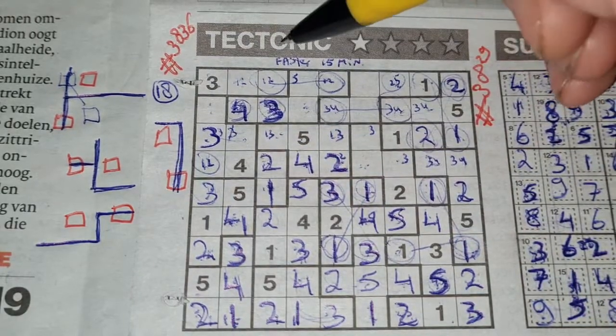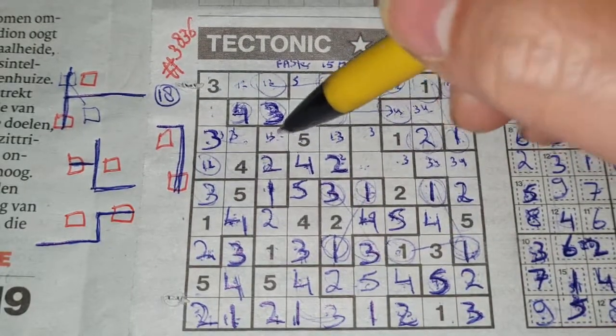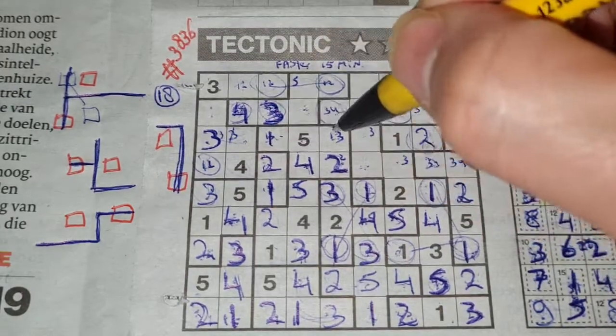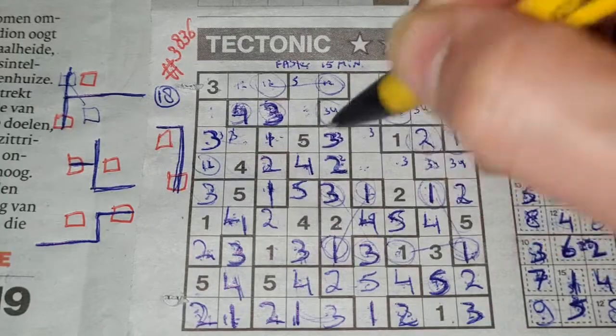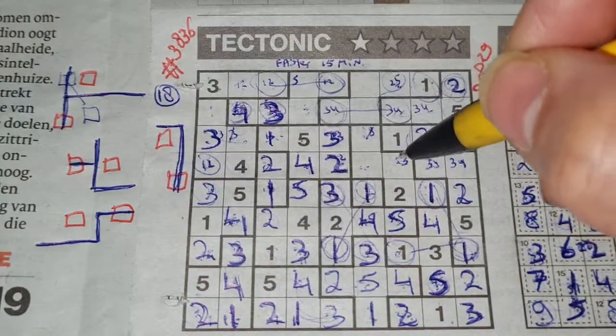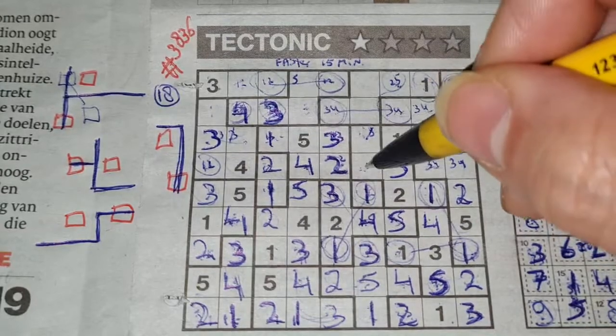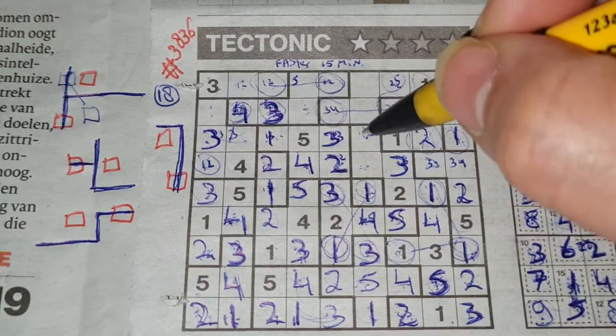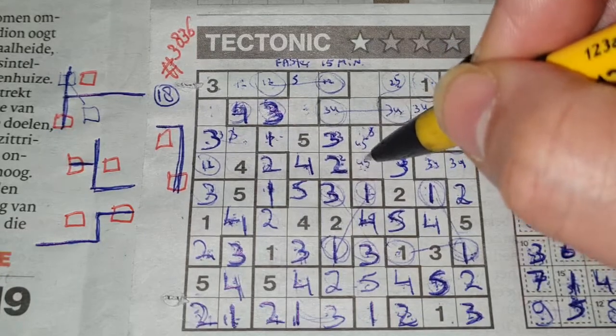Okay, 1 or a 3. Now we have a 3 here, so this box can't be 3 anymore. This box should be a 1, and that box should be a 3. I've marked those two boxes with a 3, so this box cannot be a 3 anymore. That box should be a 3. Two numbers left in this W area for numbers 4 and 5. Let me mark those 4 and 5.